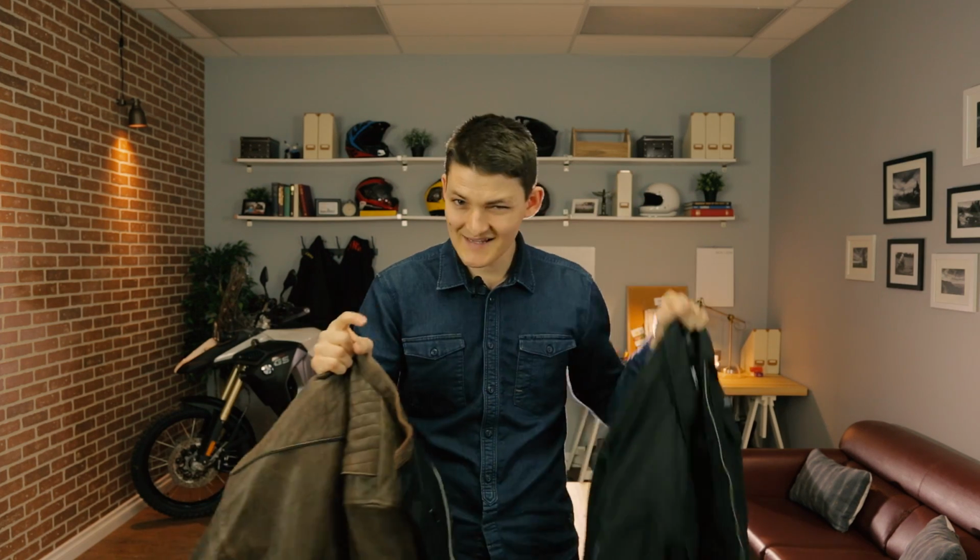Then look for the little things we've talked about, like reflective piping, like ID cards, like pant loops and zippers. You can find that stuff even on casual jackets like these.